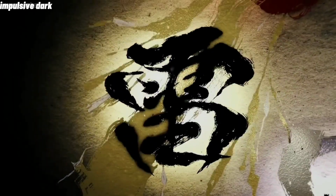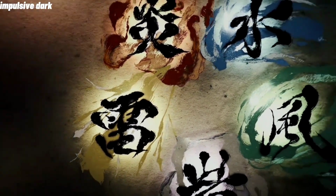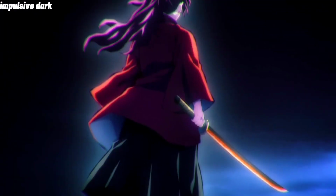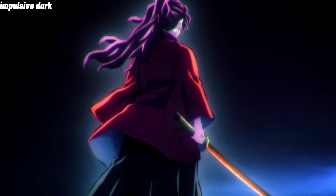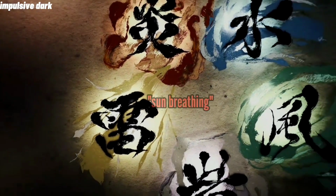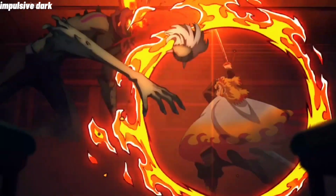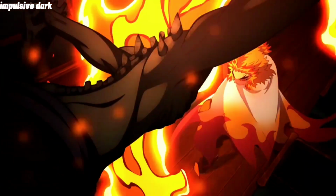Number 1. The 5 main forms of breathing techniques. In the world of Demon Slayer, there are 5 main forms of breathing techniques: water, flame, wind, stone, and thunder. But did you know that all of these main elements are derived from sun breathing? This means that sun breathing is the foundation of all the other forms of breathing techniques, including the 5 main ones that we see in the anime.